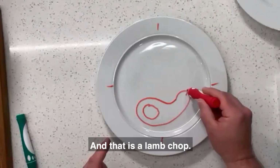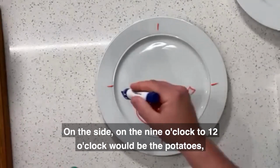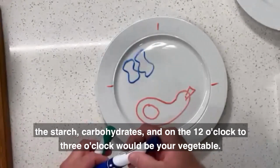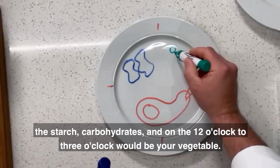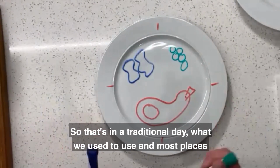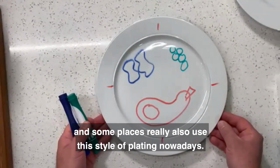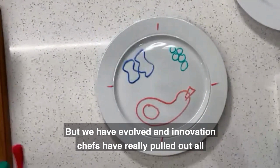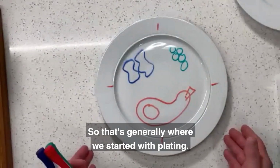And that is a lamb chop. On the side, from the 9 o'clock to 12 o'clock, would be the potatoes, the starch, carbohydrates. And from the 12 o'clock to 3 o'clock would be your vegetable. So that's in traditional days what we used to use. And most places and some places really also use this style of plating nowadays. But we have evolved, and innovation. Chefs have really pulled out all the stops and they're putting their own signatures on plates. So that's generally where we started with plating.